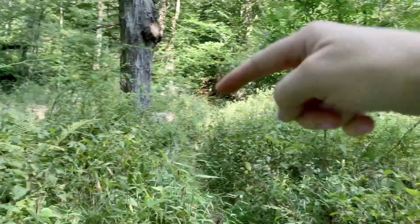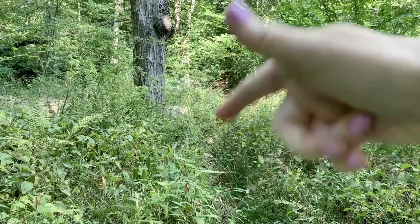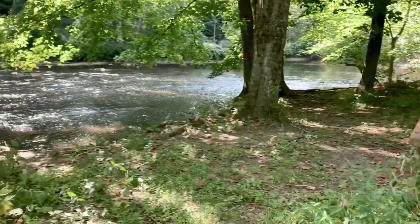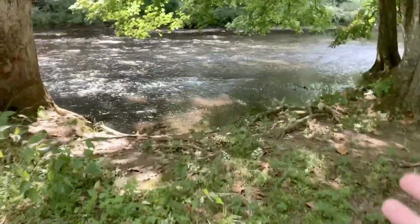We are starting the vlog off out in the forest. We're out for a walk today, and I gotta show you this spot that me and Matt just found. We took the foot trail off of a main trail that we're on here at, what is this called? Drakewell Park, right? Yeah. There's a little bench out here, like the perfect fishing spot.